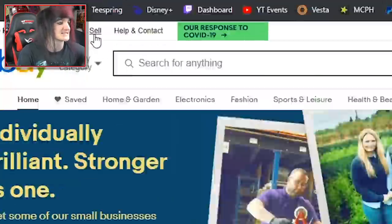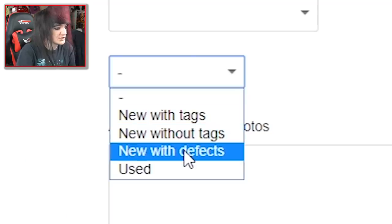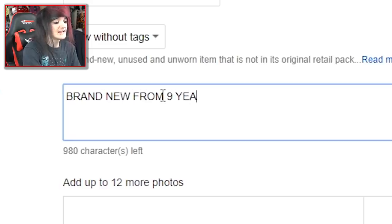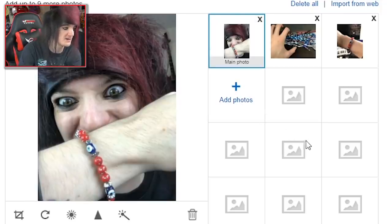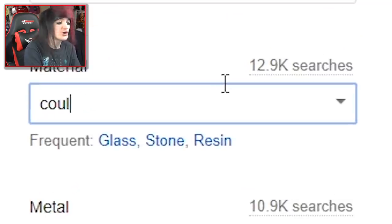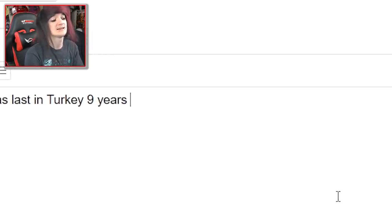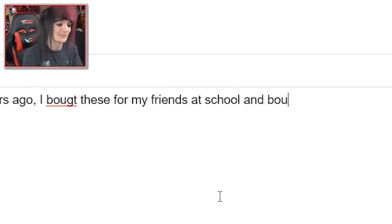Right, so we're on eBay. Sell. Tell us what you're selling. Turkish bracelets. Condition, they didn't come with tags, so new without tags. Brand new from 9 years ago. Right, so we got three pictures. We got this one, which is gonna be the main one. We got this one there, amazing. And then we got this one here, just a picture of it on my arm as well. Material, could not tell you, mate. When I was last in Turkey 9 years ago, I bought these for my friends at school and bought way too many. There we go.